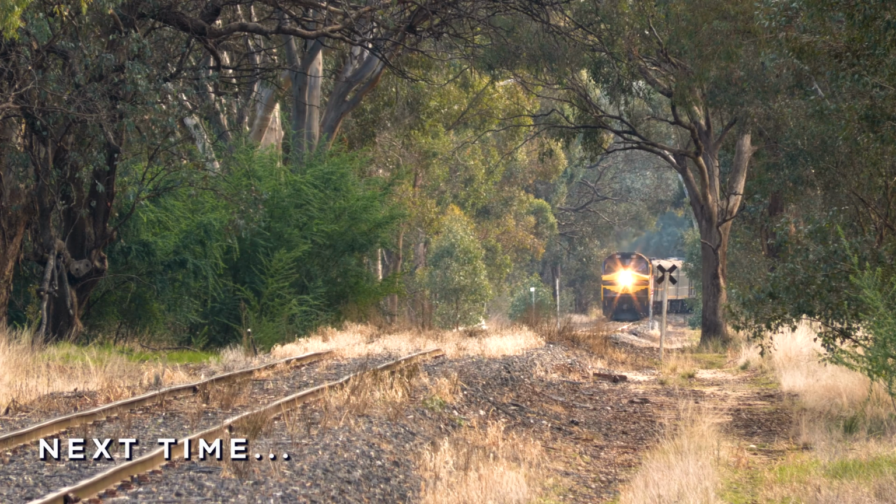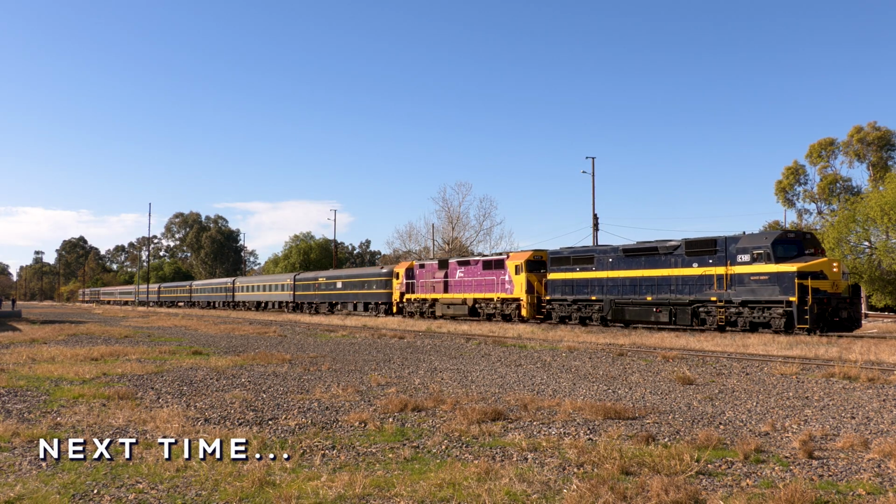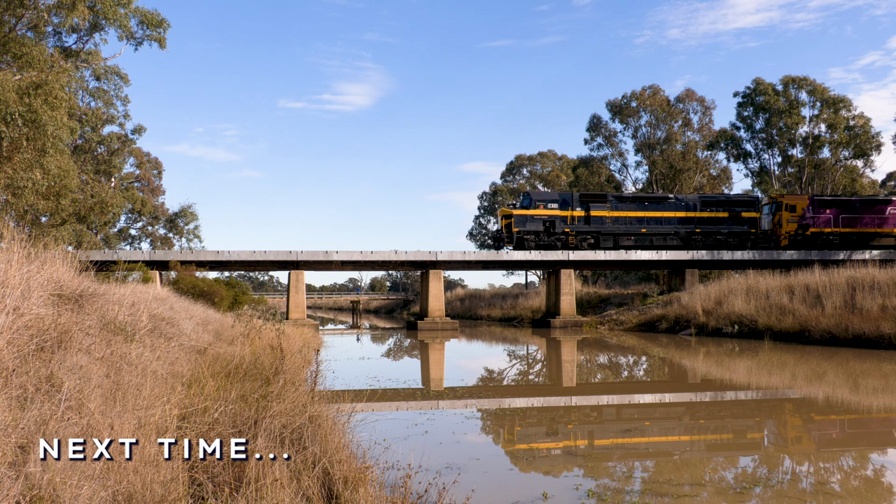Next time, we catch the lunch train, navigate the track back into Benalla, with C-class leader C501 catching the first rays of weekend sunshine.